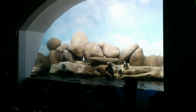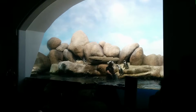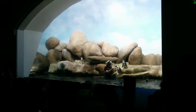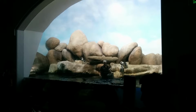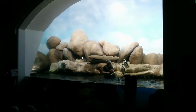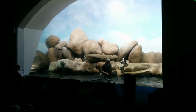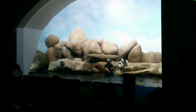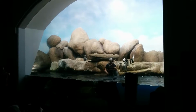Now, a way that we can help with these African penguins and their conservation is by being mindful of what seafood we eat. And a way that you can do that is by being a part of the Seafood Watch program. You can download this on your app or smartphone, or you can get a card from me after the program. And this will help you make sustainable seafood choices, which is really important for these African penguins and also for other animals as well.